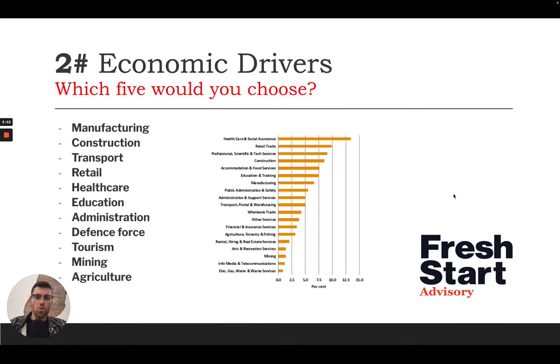Number 2 is economic drivers. I've got a list here of economic drivers from ABS, and you want to pick 5 to choose from when you're looking at a particular region. Hypothetically, these are some industries here. Now, let's say you're looking at a region to invest in. You don't put all your eggs in one basket. You don't invest all your property in one LGA.